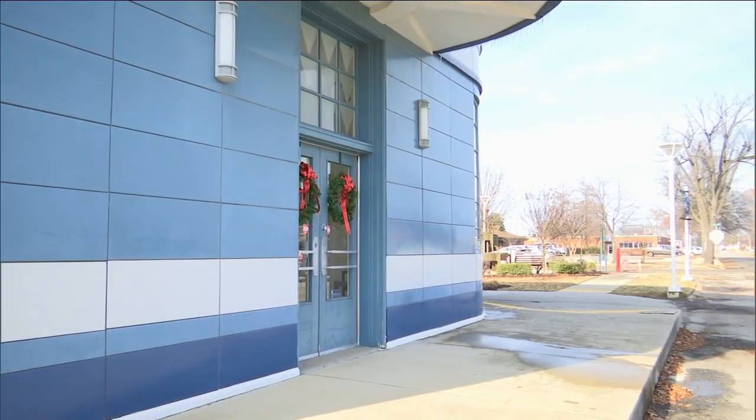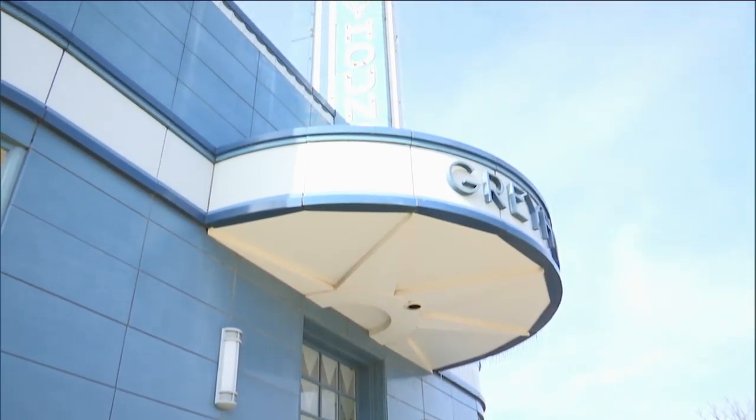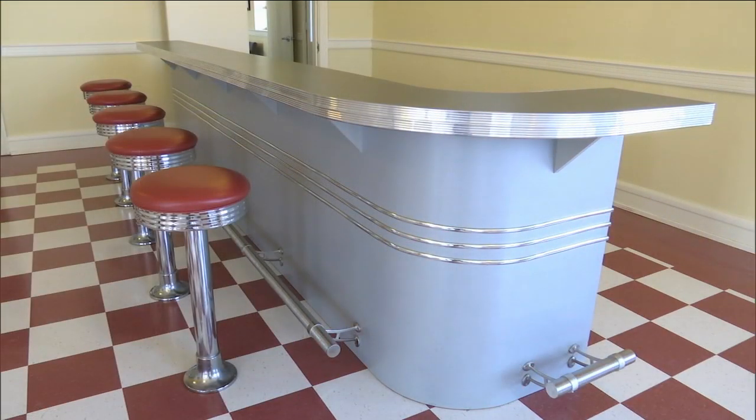And companies or people can rent out this space right here? We rent the front space out, very reasonable for different types of things. We've had gender reveal parties. The youngsters are into those gender reveal things now. We've had wedding receptions. We've had prom parties. So it gets used quite a bit.